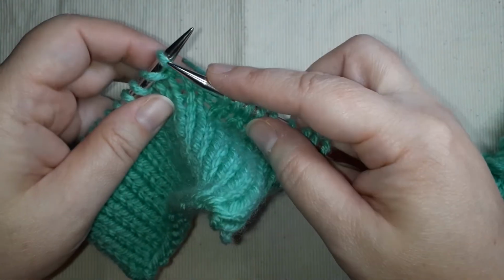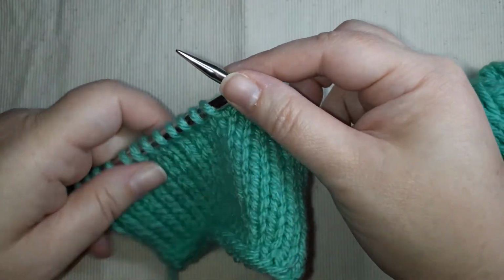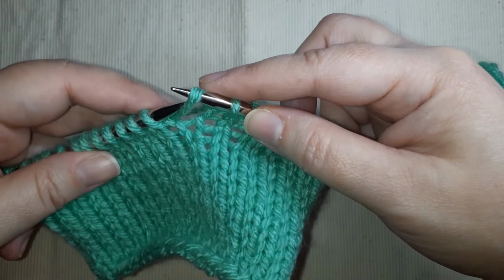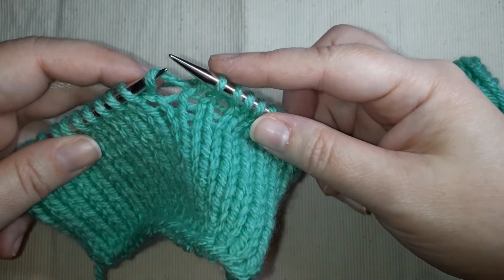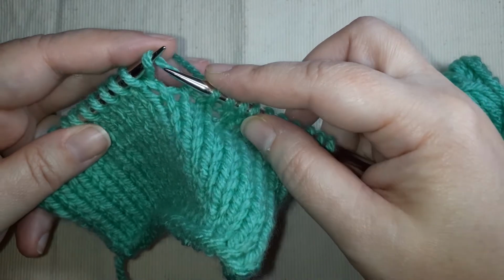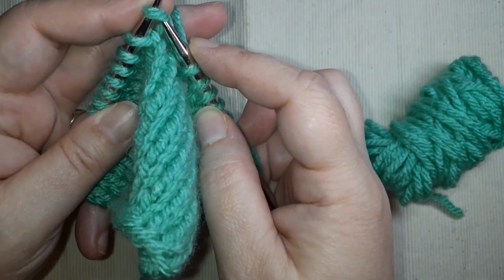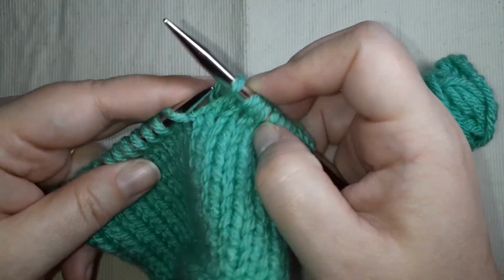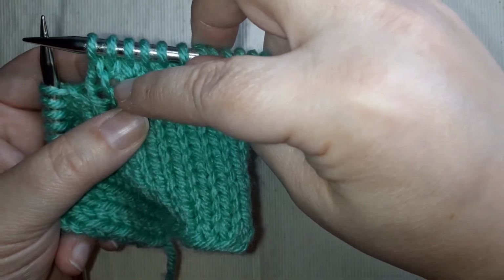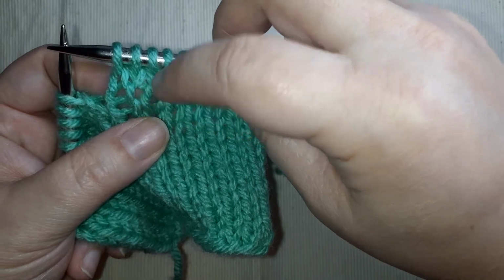But if you want it to slant in the other direction, all you need to do is slip it to your right needle and slip it back to your left needle. And now in this position, you can see if you knit it through that back leg, it's going to leave it wide open. So you knit through the front leg. And you can see it closes the hole and it twists off to the right.